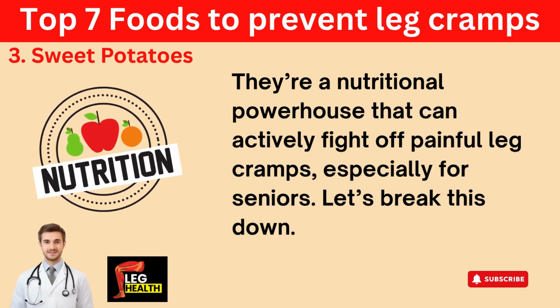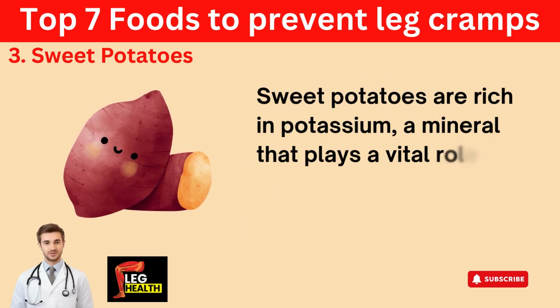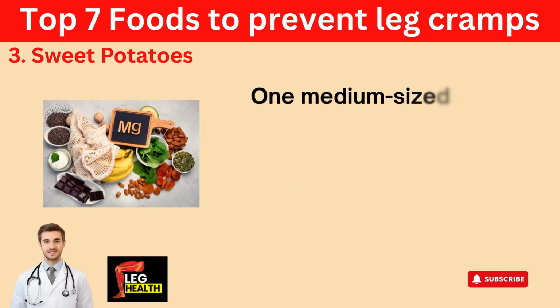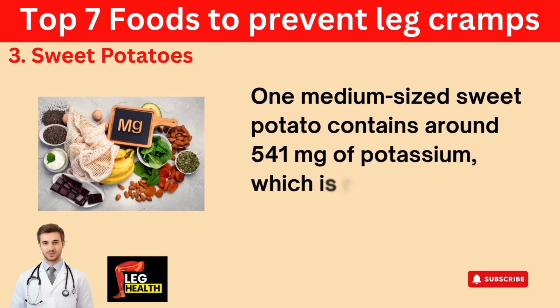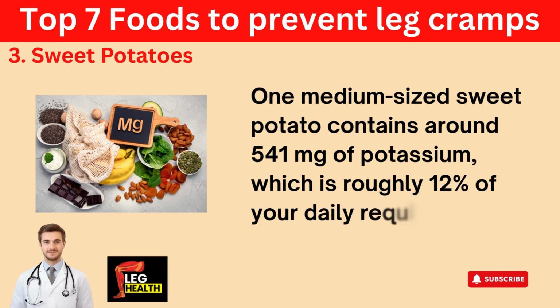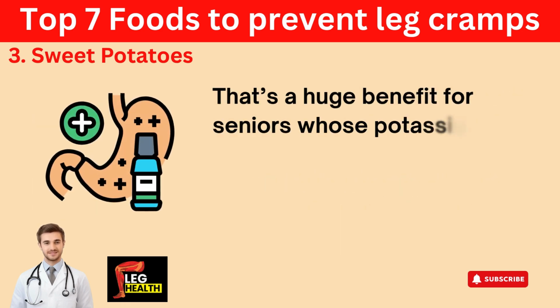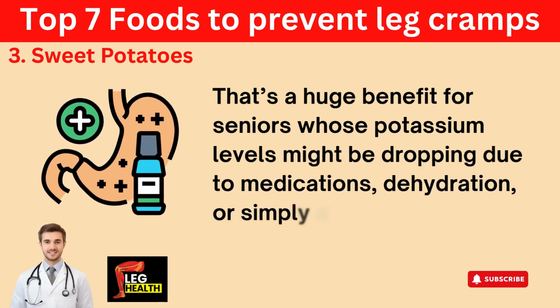Let's break this down. Sweet potatoes are rich in potassium, a mineral that plays a vital role in nerve function and muscle contraction. One medium-sized sweet potato contains around 541 milligrams of potassium, which is roughly 12% of your daily requirement. That's a huge benefit for seniors whose potassium levels might be dropping due to medications, dehydration, or simply aging.